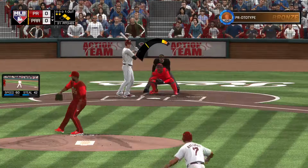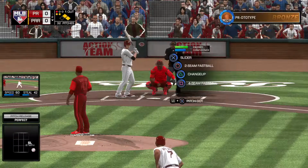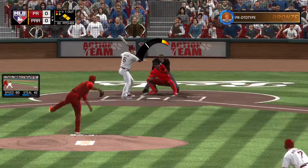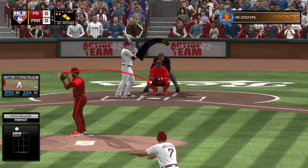Here comes the 0-2 pitch. Tries the slider to ring him up, but he lays off 1-2. Wow, that's a tough pitch to lay off right there. You're down 0-2. You're in protect mode. You want to chase that ball. Nice layoff. And there's one well above the zone for a ball.